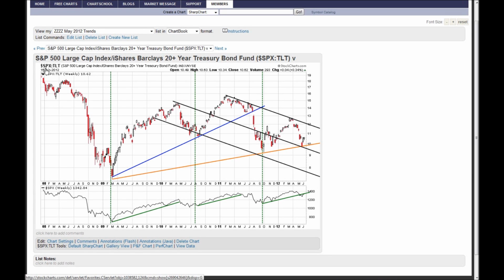This is the S&P 500 relative to long-term treasuries. So think of this as the ratio of risk on to risk off. When this line is falling, that's risk off. When this line is rising, that's risk on. These are parallel trend lines, these black lines. This is just a simple trend line, another simple trend line. This goes all the way back to the March 2009 lows.